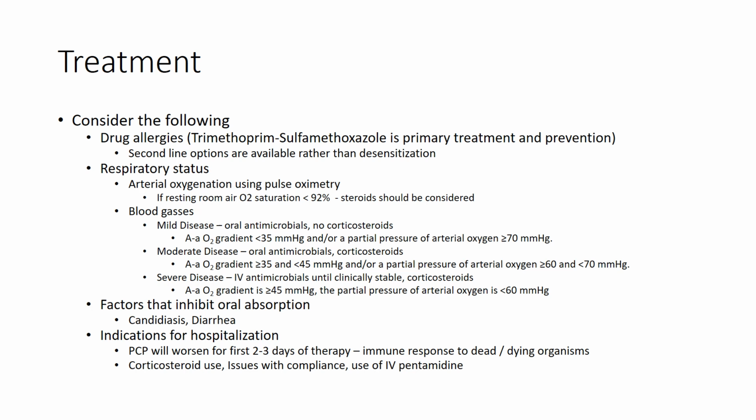Based on the different lab values, mild disease is treated with oral antimicrobials and no corticosteroids. Moderate is treated with oral antimicrobials and corticosteroids, and severe is usually IV antimicrobials until they're stable enough to take oral drugs and corticosteroids as well. So know those numbers. They will come in handy during exams and cases.